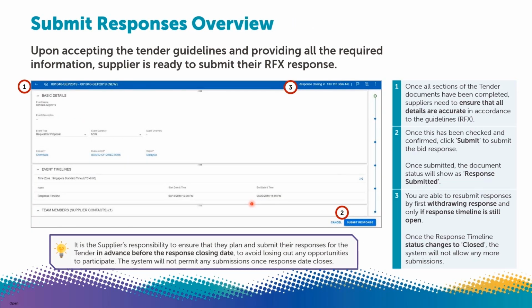After accepting the guidelines and responding to all the required sections, you can click Submit Response to officially submit your bid. If you wish to change your responses, you can do so by withdrawing your response. However, this is only available if the response timeline is still open.